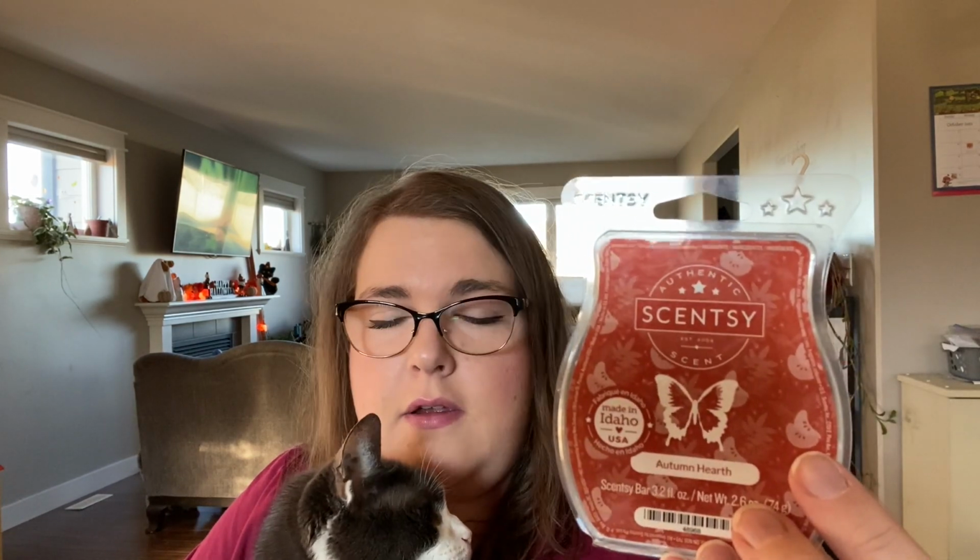I will say, I don't know that everyone would love this scent, but if you like it, you would really like it. It's kind of a nostalgic scent for me. I kind of like it a lot. I'll probably pick up another bar just in case it doesn't come back. I haven't heard this one being overly popular, so I do worry about whether it will come back. So I will probably grab a couple bars of this before the end of the season.